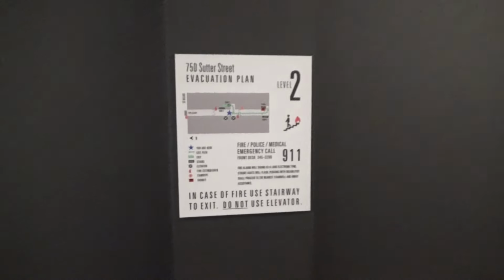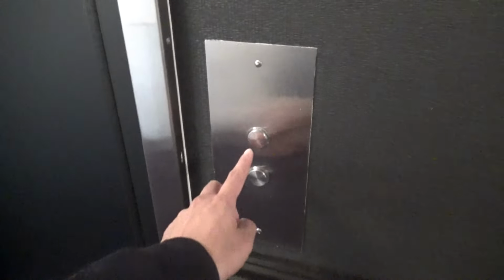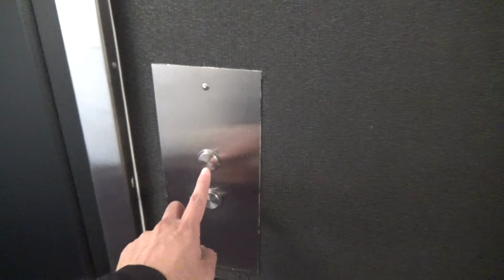350. 350. They'll seem way faster. Short floor heights, that's what it is. I was gonna say it'll seem way faster than 350.